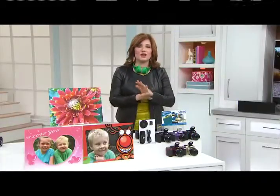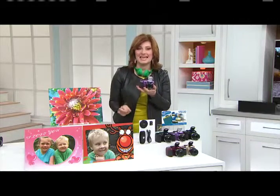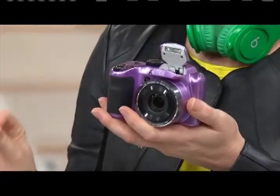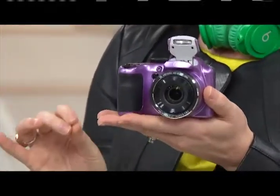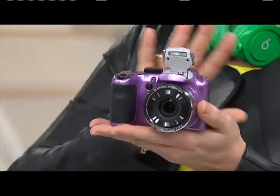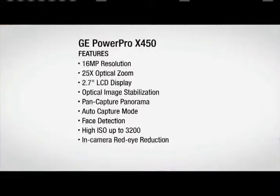And with GE, they are a leader in the industry, rich in heritage for 128 years. And this camera that we're doing, you're gonna be shooting like a professional. But the nice thing is, for an SLR style camera, this is the lowest and best price we have ever offered. And it is a 25-time optical zoom and 16 megapixels. So the clarity, the detail, the vividness, just your pictures will blow you away. You can see some of the top features. I know Aaron will run you through all of those.